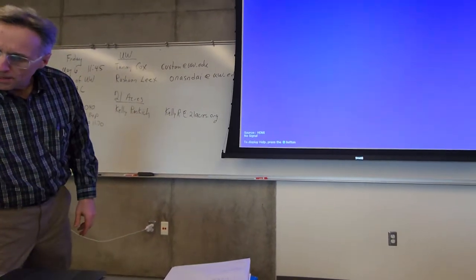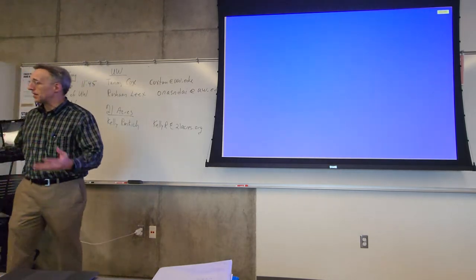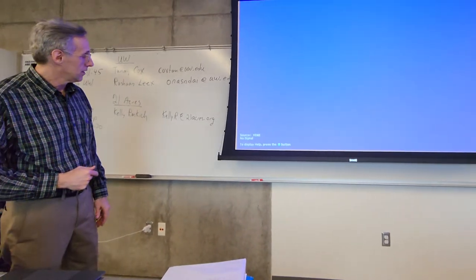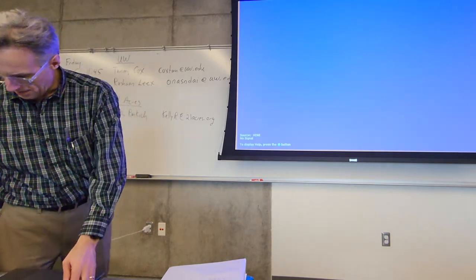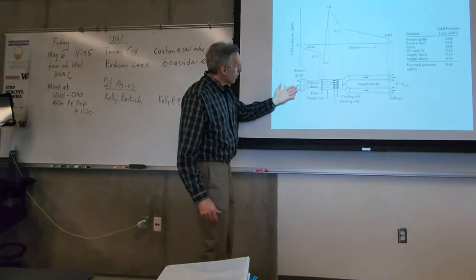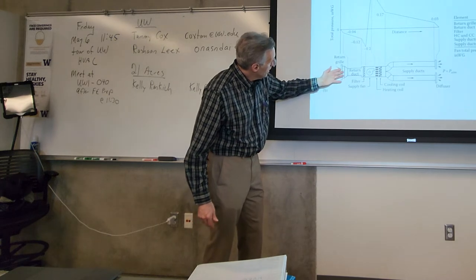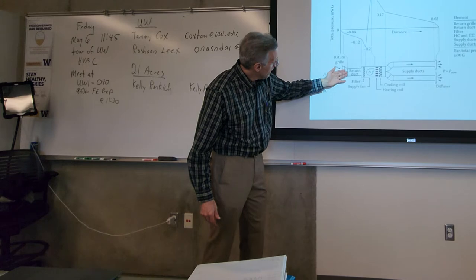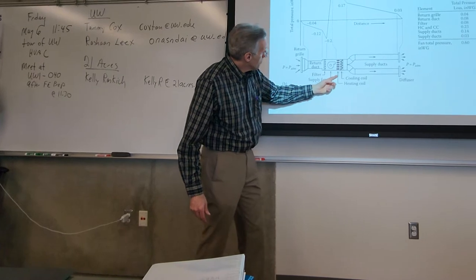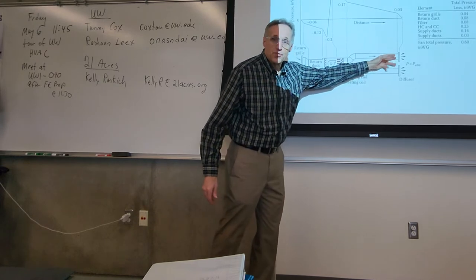Our book has a diagram something like this, a nice visualization of what is happening in a duct system. Here's our ductwork, and we're showing the return air, drawing air out of the room. The suction side of the fan draws it in through a filter. Then the fan pushes it out over the heating and cooling coils, and then it divides up and goes to the various spaces as the supply air.